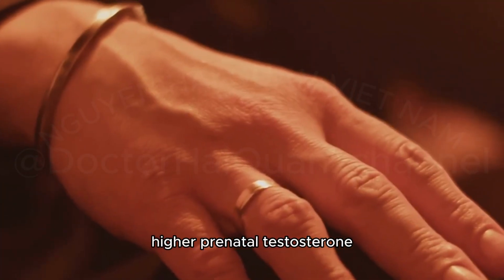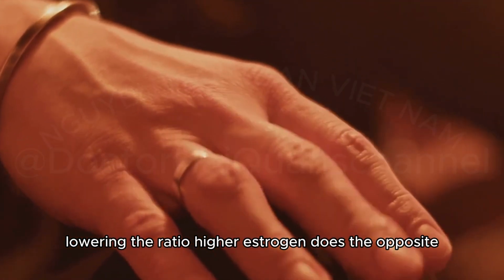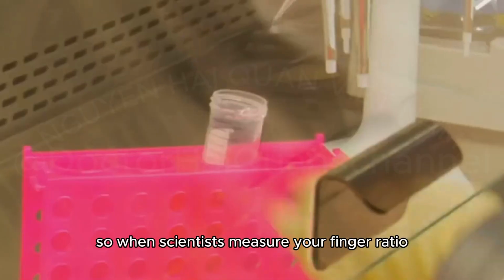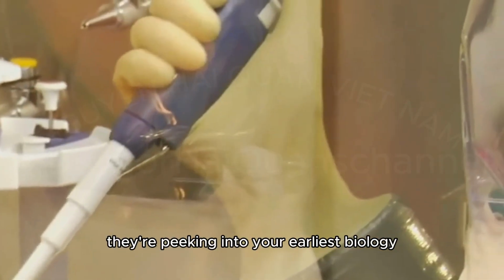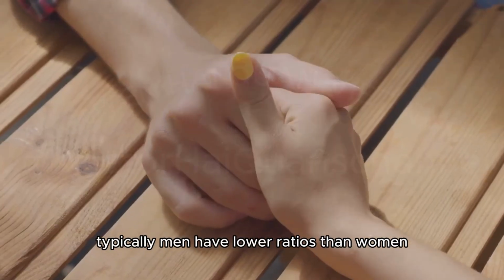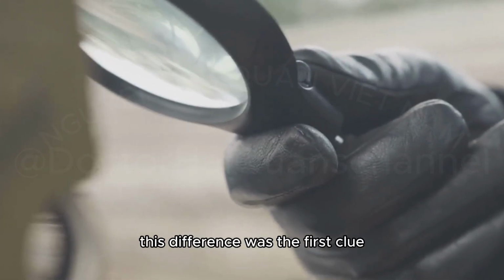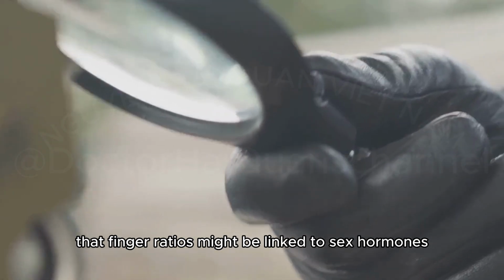Higher prenatal testosterone tends to lengthen the ring finger, lowering the ratio. Higher estrogen does the opposite. So when scientists measure your finger ratio, they're peeking into your earliest biology. Typically, men have lower ratios than women, but there's plenty of overlap. This difference was the first clue that finger ratios might be linked to sex hormones.